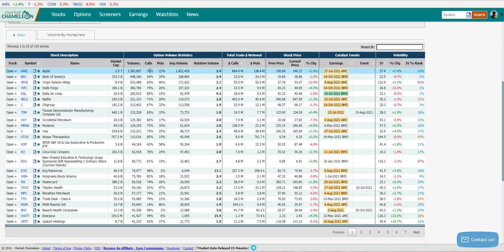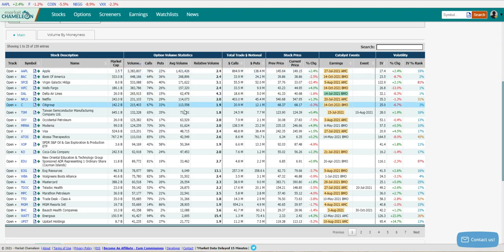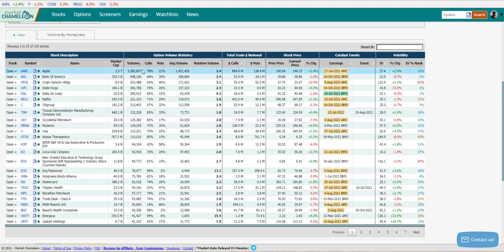You can see 78% calls to 22% puts. Since you generally trade calls when you expect something to go up, that is an indicator. Of course, we don't know buying, selling, but generally speaking, when you see a lot of calls, that is a bullish indicator. Could be because it was up a lot in a day. It could be because it was down a lot and people expect it to bounce back. But whatever the reasoning, it tends to be bullish when you see a lot of calls trading.